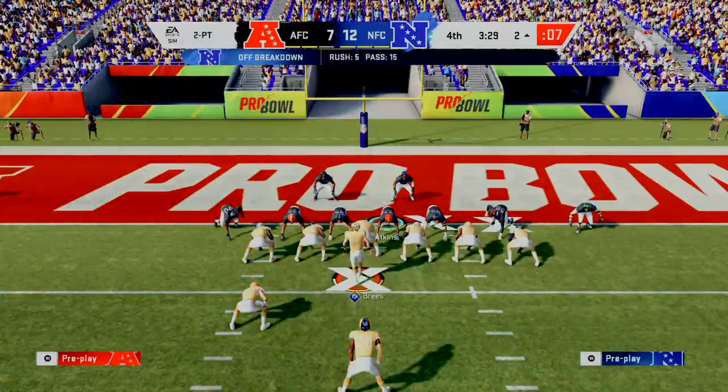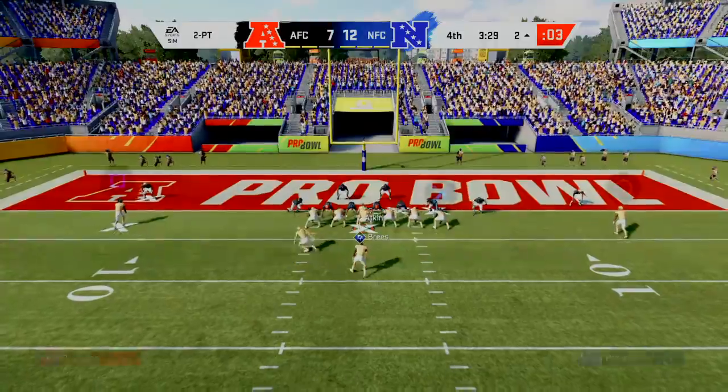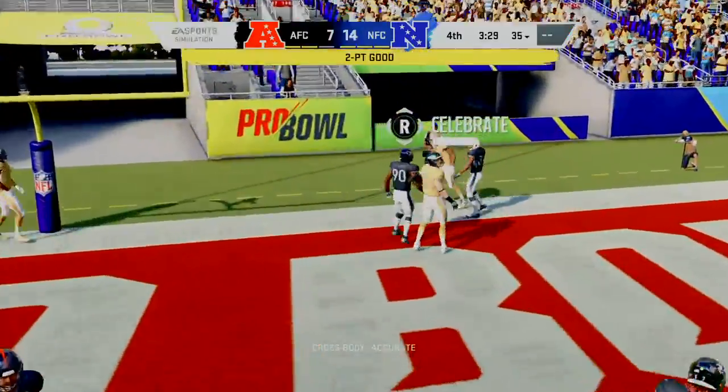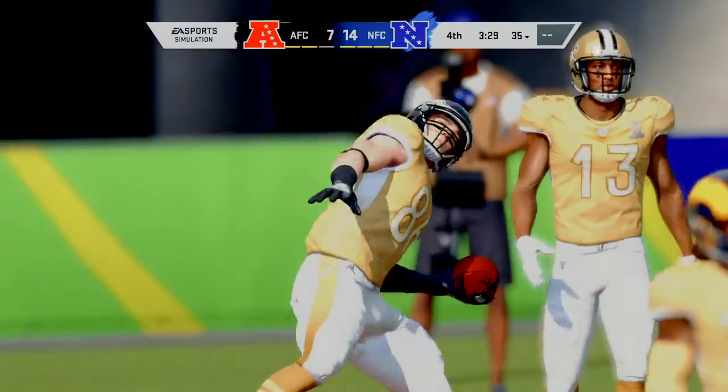All right, now a big 2-point conversion attempt still to come. Throwing now is Breeze. And he's got it. So the 2-point conversion is good, and they add on to their 4th quarter lead.